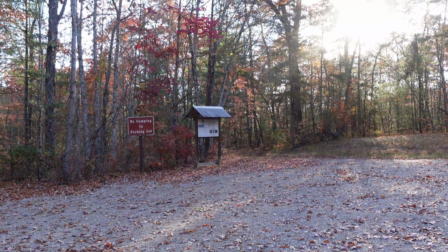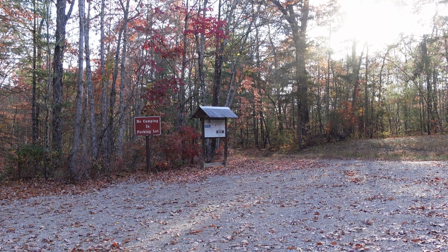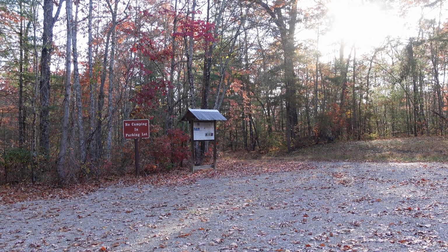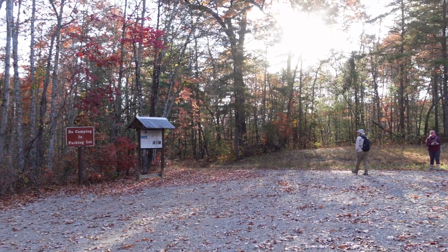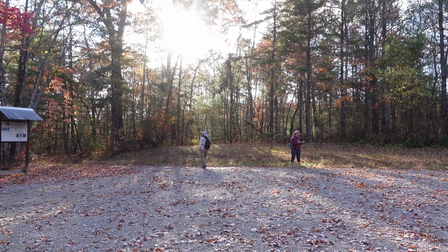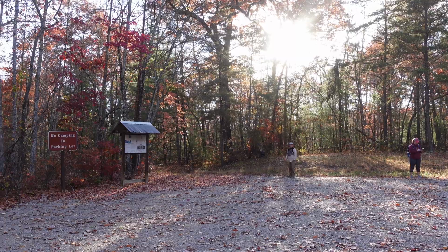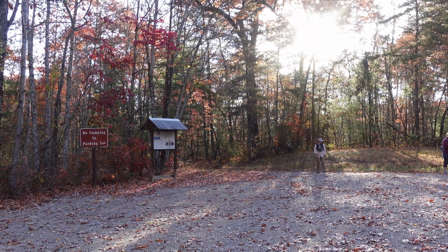Alrighty, today we're back at the end of Terry Cemetery Road. We're going to check some geological features out today. We're with a pretty good little group, and we're going to go down towards Maud's Crack and try to find the chimney and a couple more arches and some rock houses.